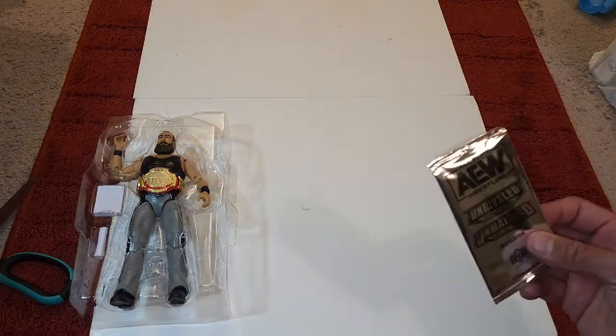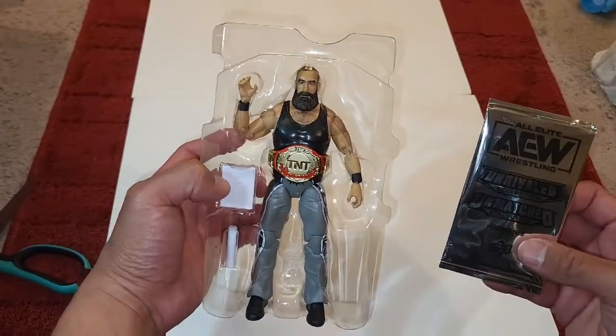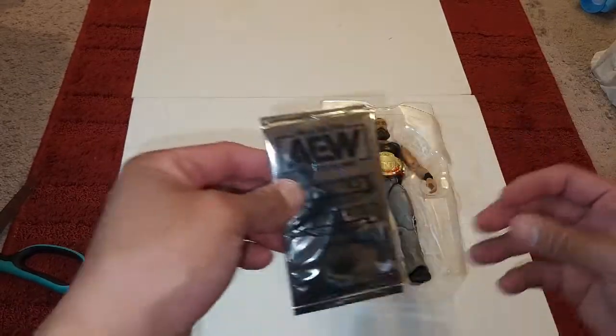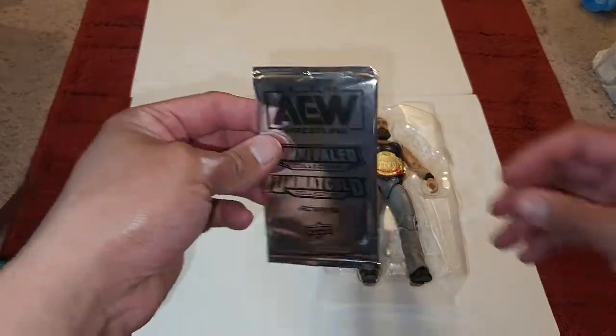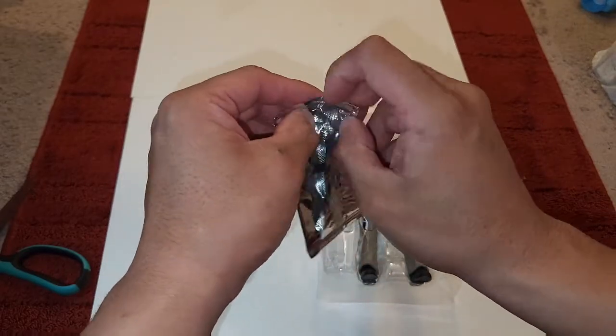And then here's a nice tray shot of Brodie Lee. And then here are the 3 exclusive cards. Let's open the cards and see what we get in these.